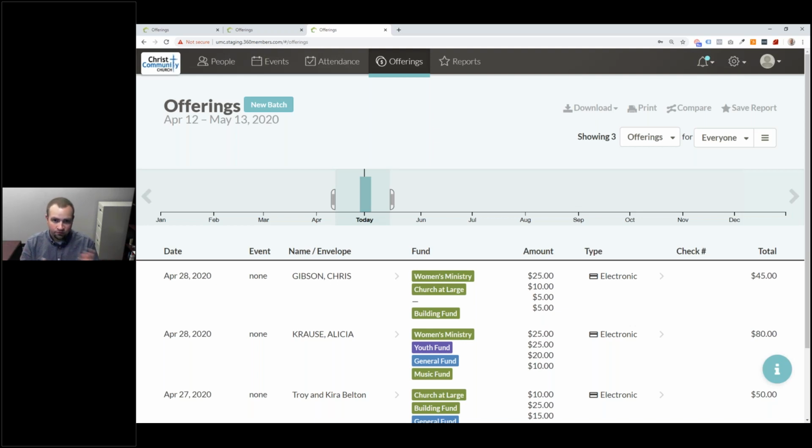And as more and more people move to electronic offerings, especially now during the coronavirus, you're going to save yourself and your office staff and your volunteers time because it's fewer and fewer offerings that have to be entered, but you're still tracking them. All right, let me take a look and see if there's any questions.